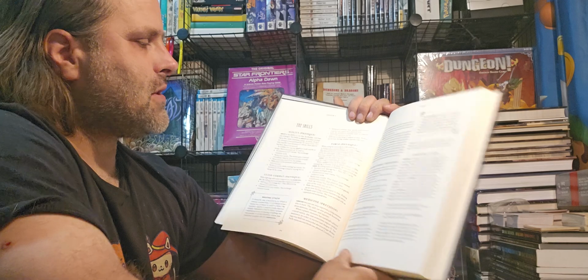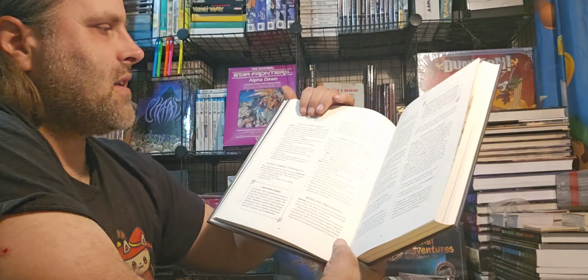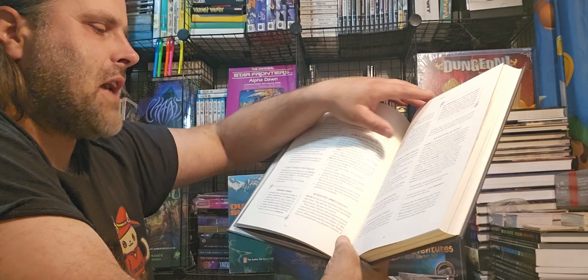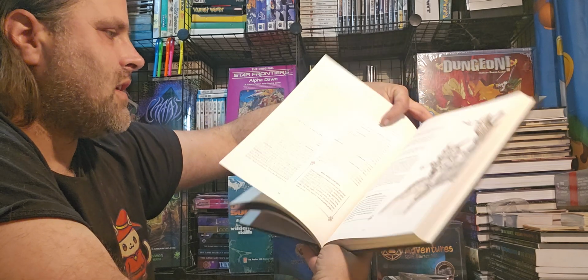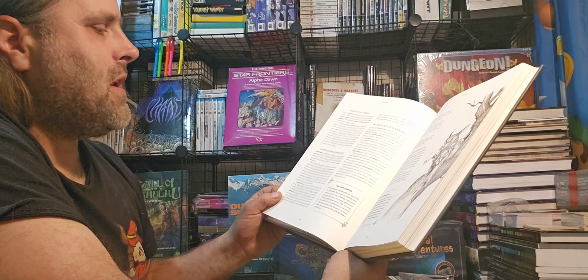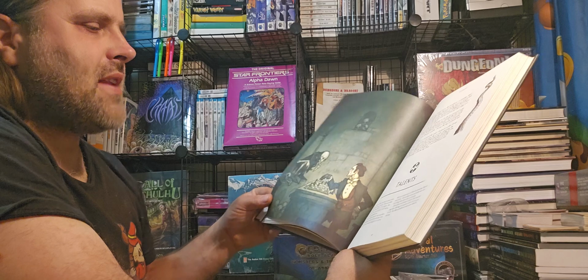Every so often, as you can see, there is some nice bit of artwork here. You also have the list of all the skills in the system. You got agility, force, medicine, ranged combat, stealth, learning, investigation, vigilance, inspiration, manipulation, observation, and that's it.